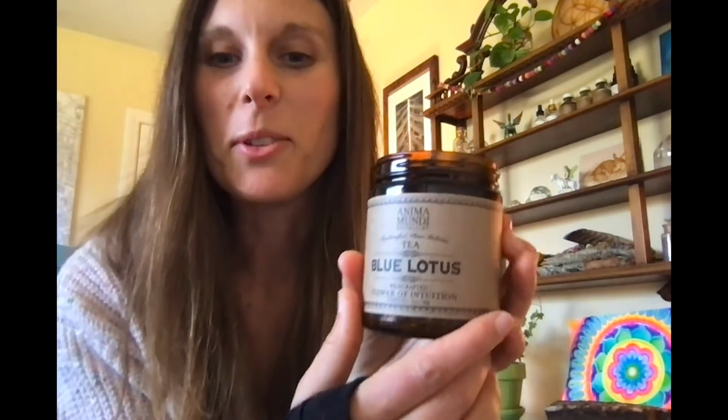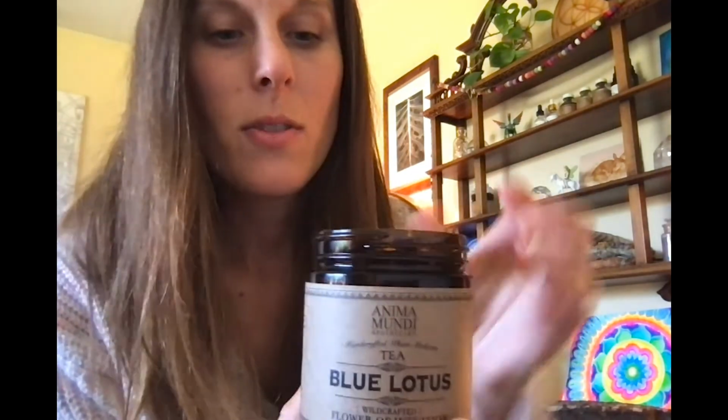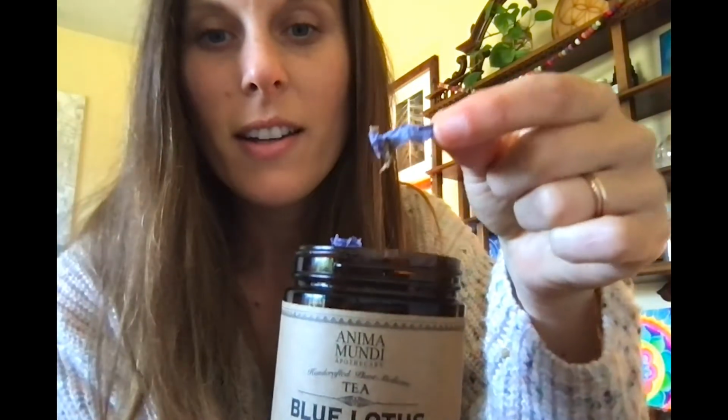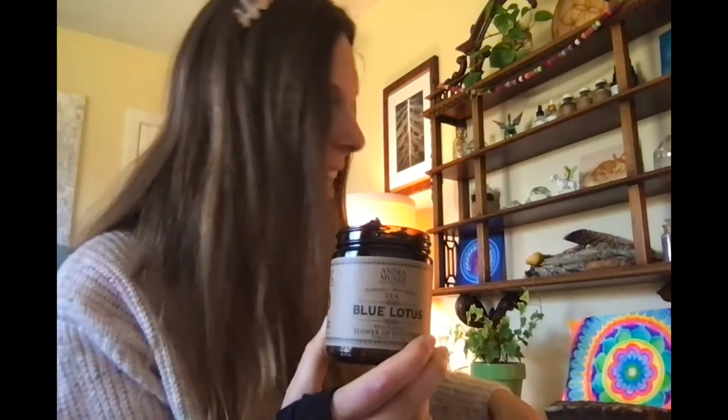Okay, so this is the blue lotus from Anima Mundi. Oh, you can see the petals of the blue lotus in there. Oh my gosh, it has such a special smell. So I really want to use this. I've made it as tea before. Look at that color. I made it as tea, but I also really want to use it for skin.